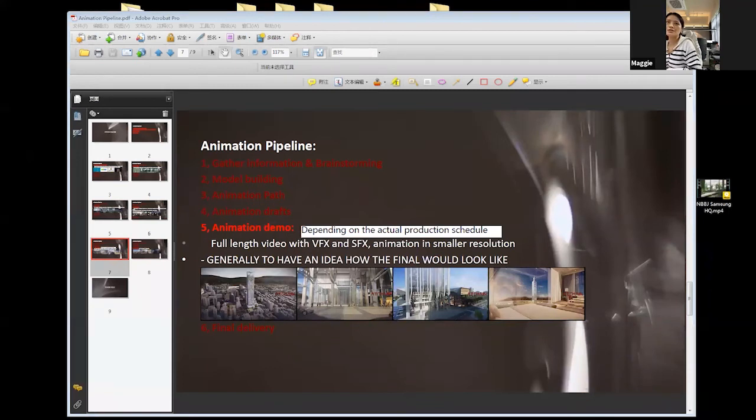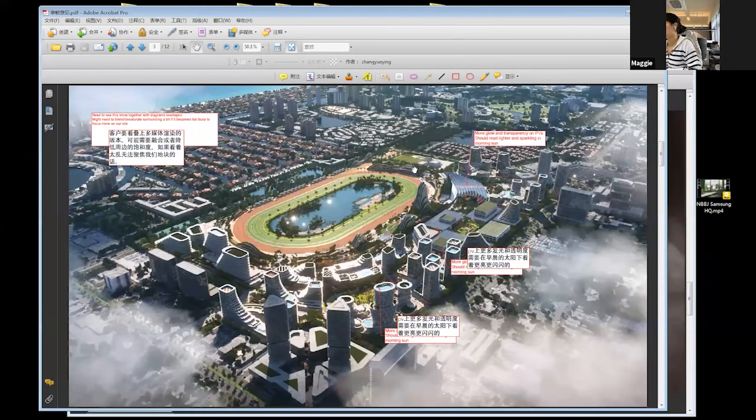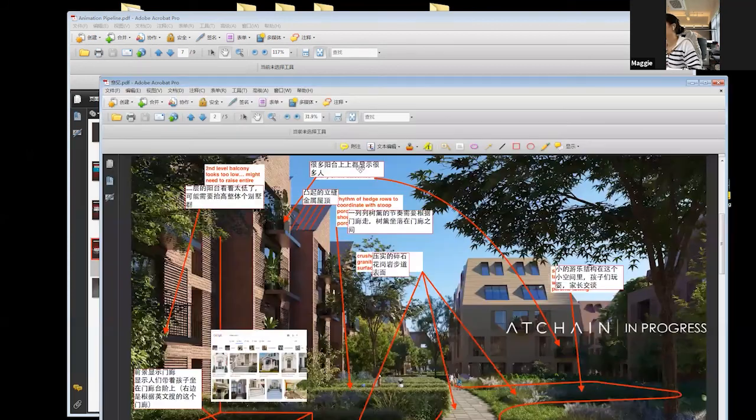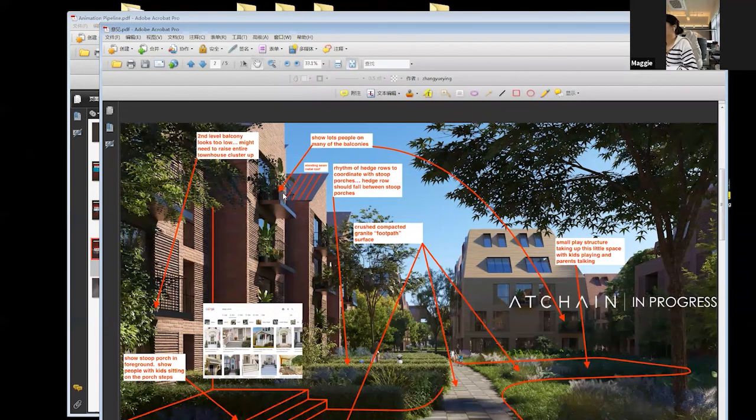And for the still images, the client will also give us comments. Yeah, you can tell like more glow, and too much. Okay, so that's how the client will comment about the lighting reference. It's like, okay, the second left back may look too low, might need to raise. Show a lot of people in many of the balconies, and the correct footprint. So these are the types of comments that the client will give us about the rendering and post-production phase.